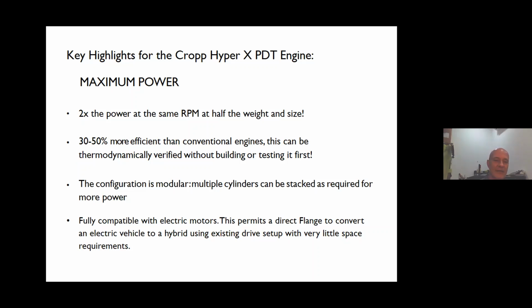Now, Elon Musk may like this because in his Tesla, there is no space to put a combustion engine because it is all very tightly designed. But since this engine is so small, he could consider coupling it up with his electric motor and straight away have a hybrid, since no space for a cooling system and for exhaust is required.